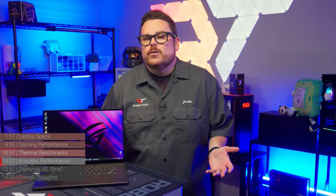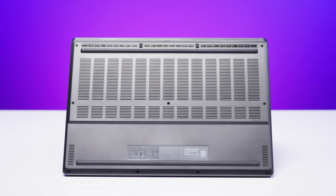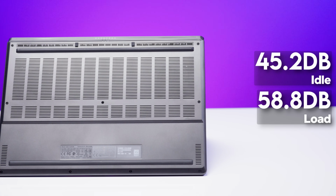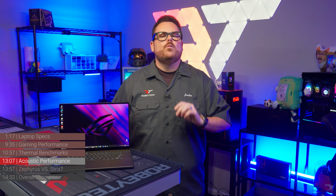Okay, but what about the fan noise? How is the Zephyrus G16 acoustically? When we look at the numbers, we recorded the Zephyrus G16 running at 45.2 decibels while idle, but under load it hit 58.8. That's really close to what we saw with the Razer Blade 14, same idle acoustics, but the Zephyrus G16 was 1.1 decibels louder.